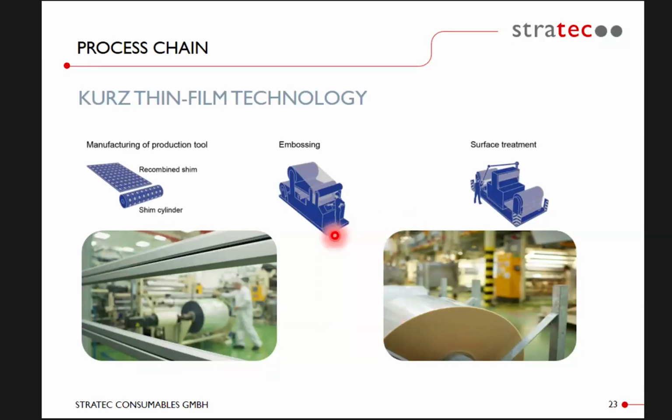This is an example of an embossing machine. Kurz is very similar to a Sony DADC or a STRATEC now. They are building their own machines. So this is not a standard process, what you have here. You cannot buy such machines. They are just building them by themselves.